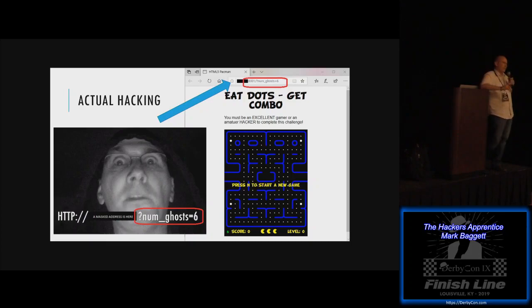Right, and the challenge on the screen says, you must be an excellent gamer or an amateur hacker to finish this challenge. And so many information security professionals have come to my house, and maybe they just get excited about playing Ms. Pac-Man again. I don't know, right? But we'll play Ms. Pac-Man over and over and over again. Now, how would you do this? Num ghost equals 0, right? So set num ghost equals 0, and then you do it.